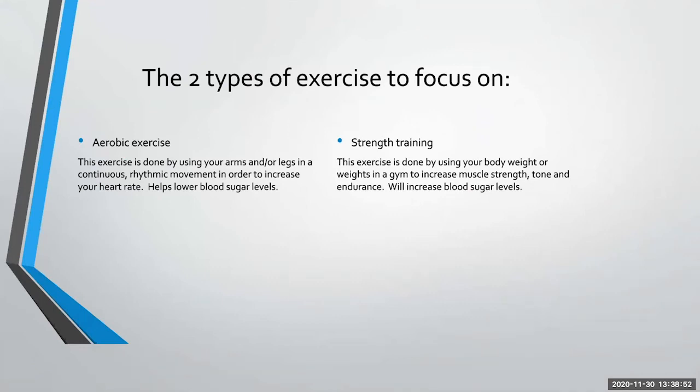All right, so the two types of exercise that you really want to focus on, there's two. There's aerobic exercise or cardiovascular exercise. And this is done using your arms and your legs, continuously rhythmic movements in order to increase your heart rate. So getting that blood flow going, getting that heart rate up. And that's going to help you lower your blood sugar levels.